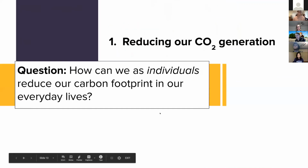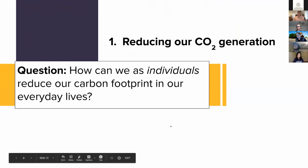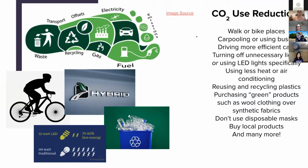The first of these that I'm going to talk about is reducing our CO2 emissions. A question that you can think about is, how can we as individuals in our daily lives reduce our carbon footprint in every aspect of our day? I'll give you some of the answers that I've been able to come up with. Of course, this isn't a conclusive list, and there are many more that you can think of yourself.